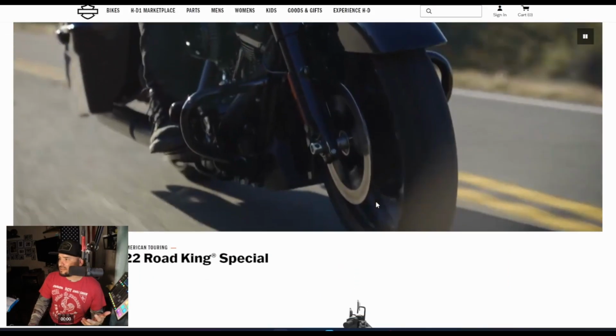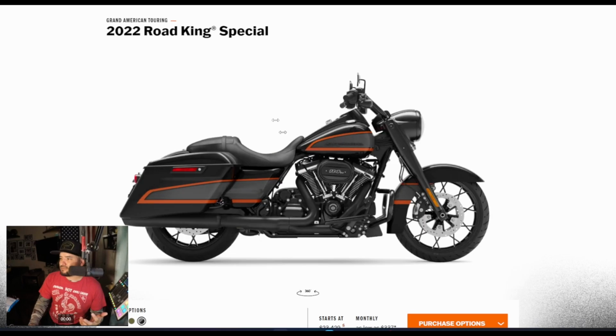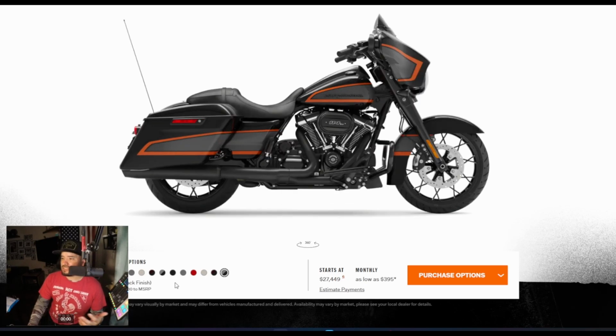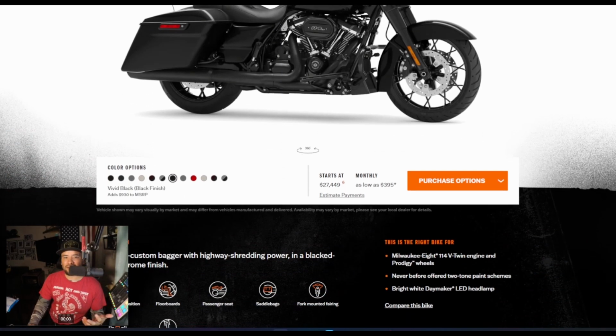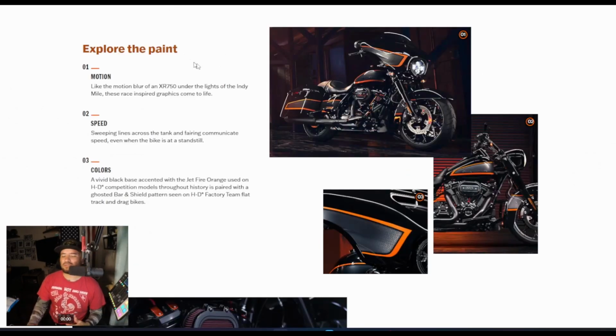I have all the bikes here. You can look at them, but if you're wondering about the price, I'm going to tell you right now, just your basic blacked out components special, that's an extra $900. Oh, here, you guys can't even see it. $930. All right, let's just look at what Harley has.